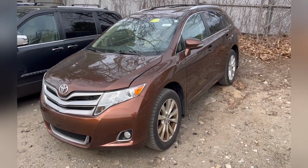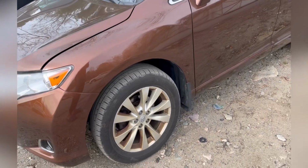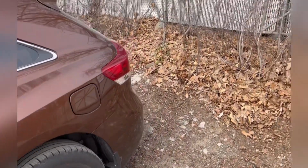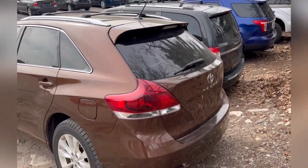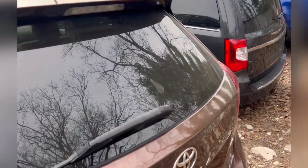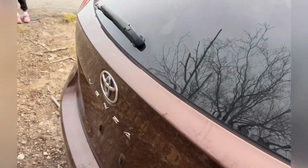So first on my list is a Toyota Venza. I love the color, guys. This one stands out. Well, wheels kind of dirty. Not too much. Can still clean it up. Let's walk around. And it looks clean, even though it's an LE. And it's an all-wheel drive. So let's check out the back.